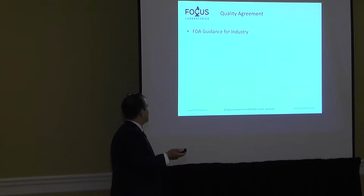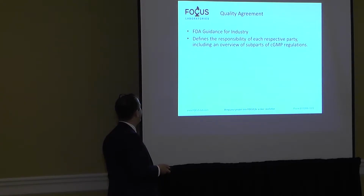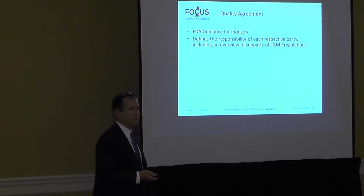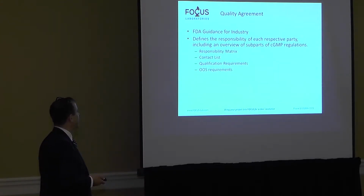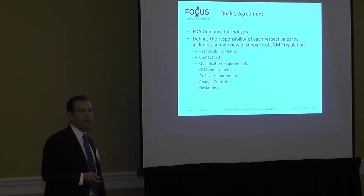Okay, quality agreements. We talked about this today. There's a guidance on quality agreements that defines responsibilities for different parties. Matrix, contact list, qualifications, out of specs, it defines all these things, right? And they're all very, very important.